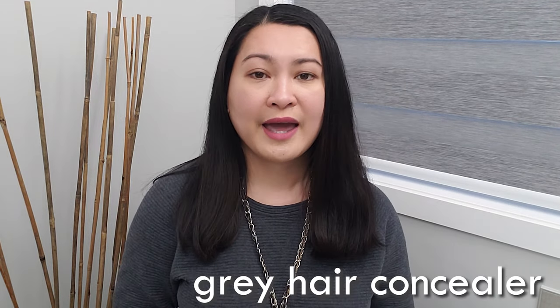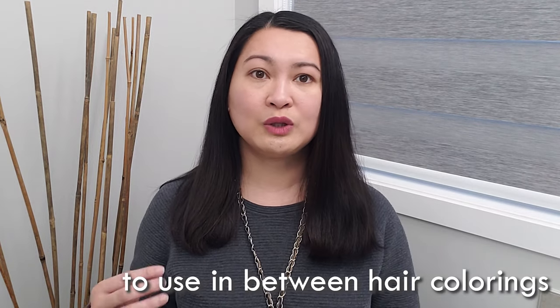So di ba nga, I went to Shoppers and I was really on the lookout for a gray hair concealer. Yung gray hair concealer kasi gusto kong gamitin in between hair colorings, because I try to keep my hair coloring to a minimum of 2 times a year. So in between, syempre, maglilitawan na yung natural hair color mo, and then also, yung gray hair maglalabasan na. Ayoko namang mag full color kasi mahal pa siya.